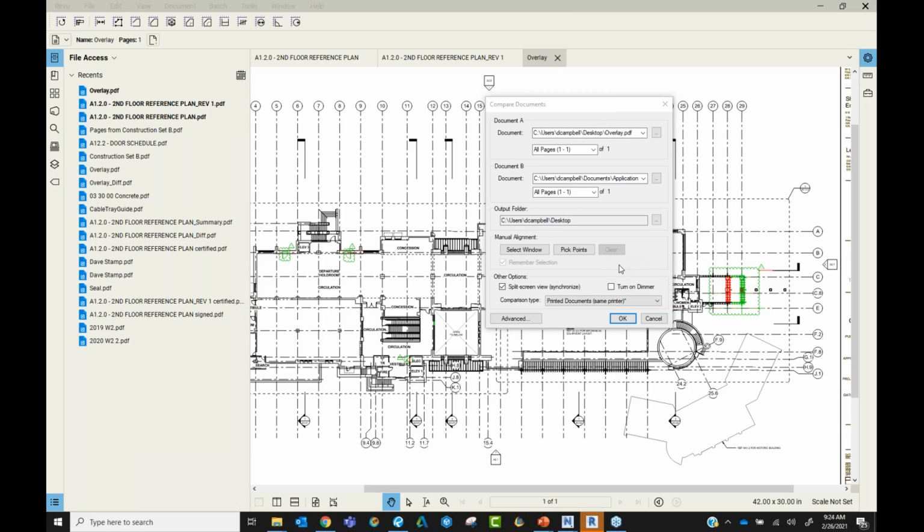So a couple tips and tricks I wanted to give away here real quick. One, you have a manual alignment, okay? You can either pick points, which is picking 3 points in the drawing to essentially manually align them together, or you can use a select window. So let's say that I want to just analyze this portion here or the portion where the door wasn't clouded. I could select a window and just compare those specific portions of my job.